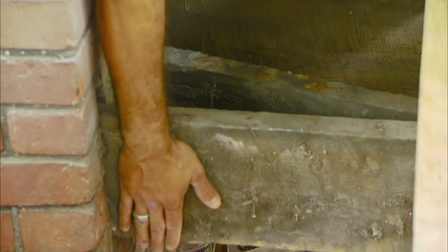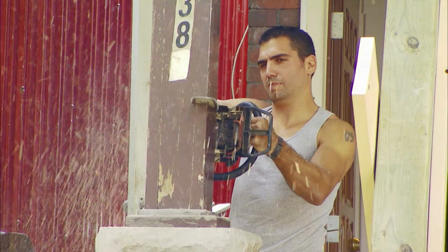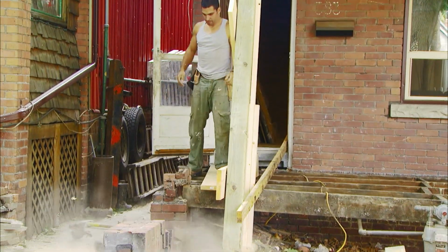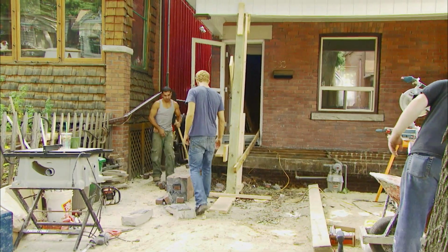Well, we're not taking the post entirely down. What we're gonna do is take it down to the bottom of these beams, and then I'm gonna pour some new concrete around them, and then we'll build a wood post from there up. That thing wasn't safe at all, huh? No, there was nothing holding it there but gravity, really.